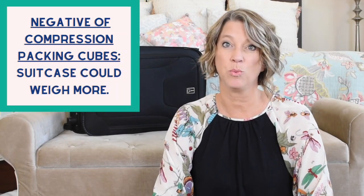A negative or a con for those of you in a different country is, although you can pack more clothing in your carry-on suitcase, it's going to weigh more because of all the extra you are able to fit in that suitcase.